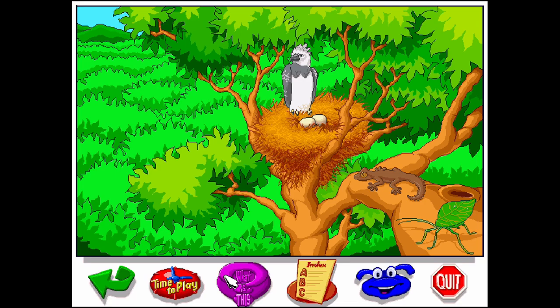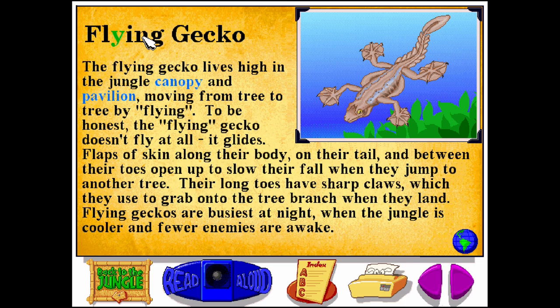Flying gecko. F-L-Y-I-N-G-G-E-C-K-O. The flying gecko lives high in the jungle canopy and pavilion, moving from tree to tree by flying. To be honest, the flying gecko doesn't fly at all.